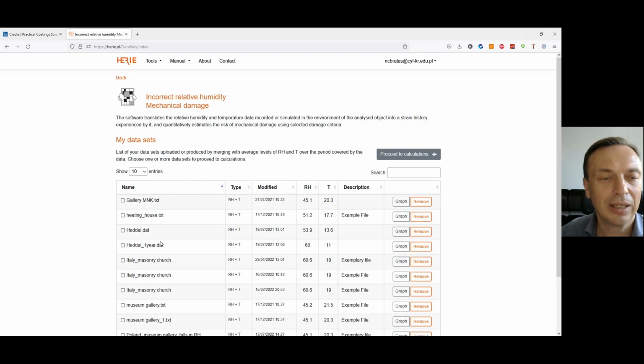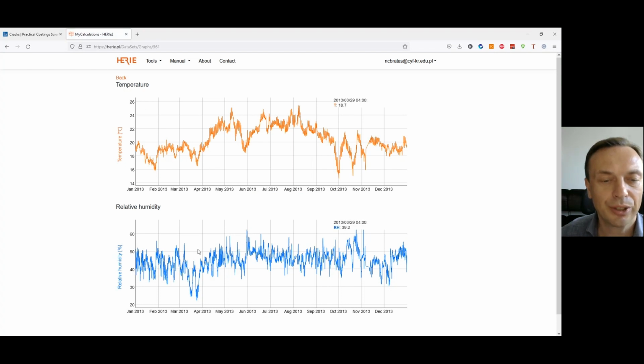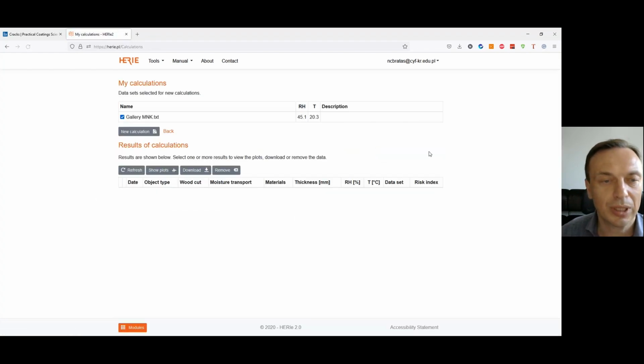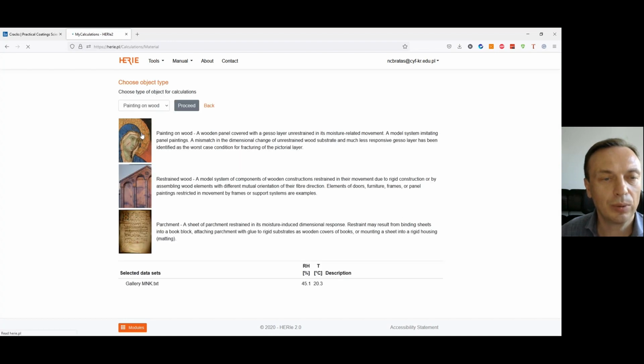Here are the data which I previously uploaded. So let's select one of the gallery from the National Museum in Krakow. You can see, this is temperature variation, and this is relative humidity variation, and you can see here that there was a dry spell of frosty period during which the relative humidity dropped significantly in the gallery. So we can evaluate the risk to this object. So we proceed to the calculation. We can perform new calculation. We can select out of the 3 categories of objects like painting on wood.